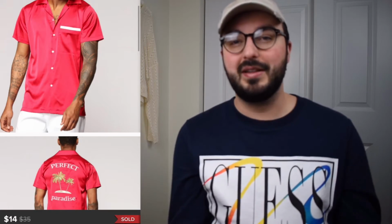Next was this Fashion Nova red short sleeve bowling shirt, new with tags, and on the back it had a really cool embroidery that said Perfect Paradise with a palm tree. This item was actually for another one of those photo shoots, and that I never ended up using. There was a while where I was stocking up on stuff, and then I haven't been doing as much photography lately, so I decided to just move a lot of that old stuff along so I can get new stuff and just make room in my closet.